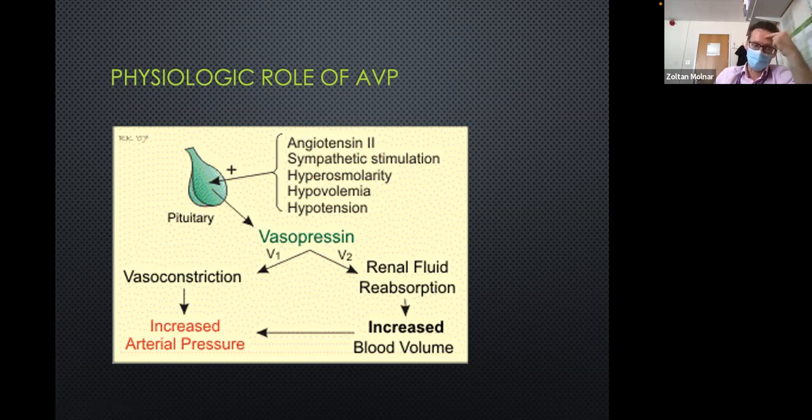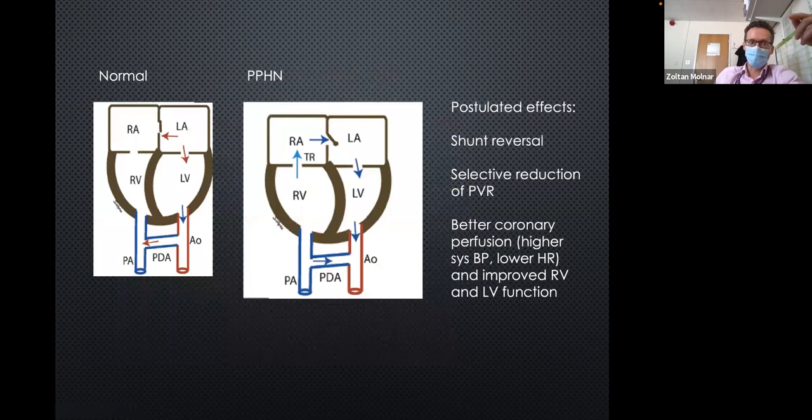Actually, some are saying that it is even a vasodilator for the pulmonary vessels through nitric oxide release. And by some transitional research data, it might improve the coronary perfusion. So what we achieve with vasopressin, obviously, by increasing the blood pressure, we hope to achieve shunt reversal.